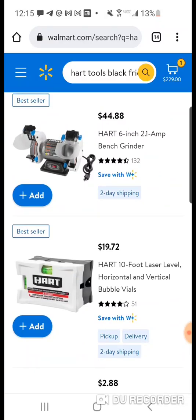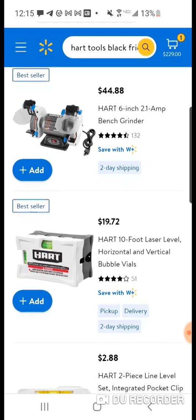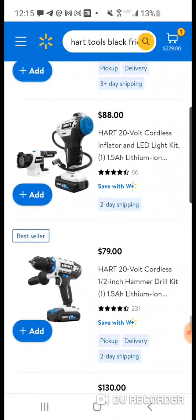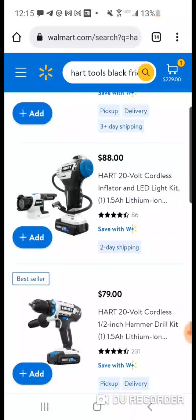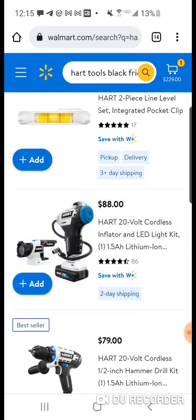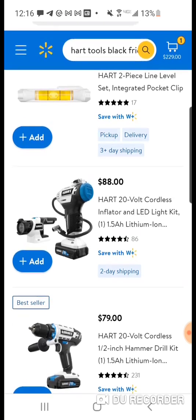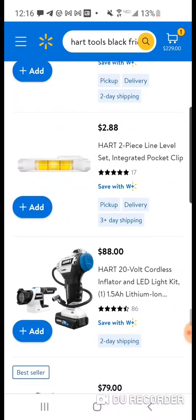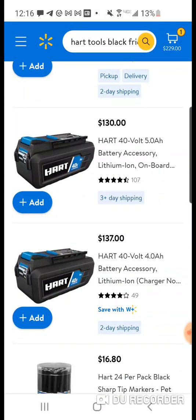Here's their 10-foot laser level, horizontal and vertical with bubble vials for 20 bucks. You get the big pack of markers. Here's their hammer drill kit for 79 bucks. This has been in the store on Super Saver. I've seen this as low as $29, right? With everything, the battery, the flashlight, and the inflator. 88 seems a little high, especially when you can get that other inflator for 20 bucks.